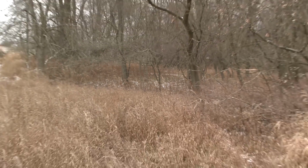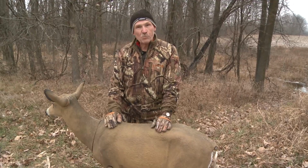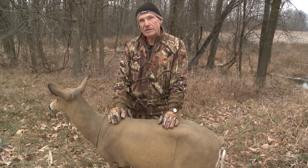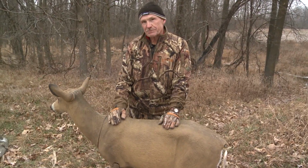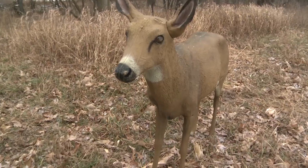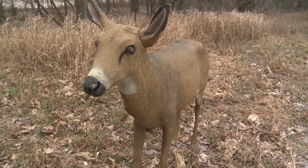Something like this, right out here to the side, if you get a short crop field or a big weed field, and you set a decoy up as a doe, and it's during the rut, and a buck comes out and he's not with a doe, out of state, they beeline right to it. In Michigan, they're a little bit more cautious. But they have worked. I've shot a couple bucks in Michigan over it. I've shot several out of state over it.